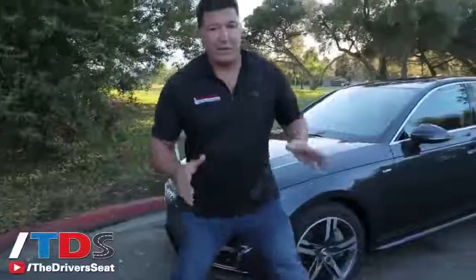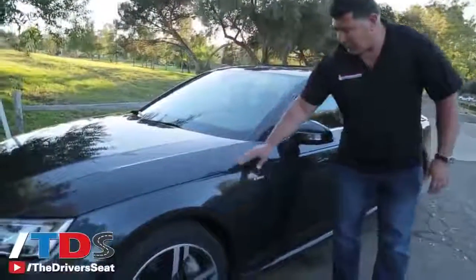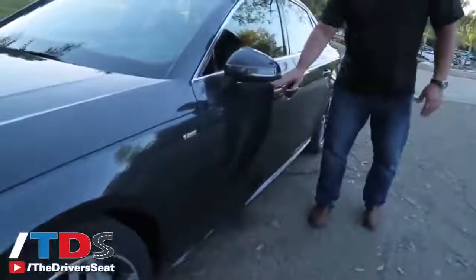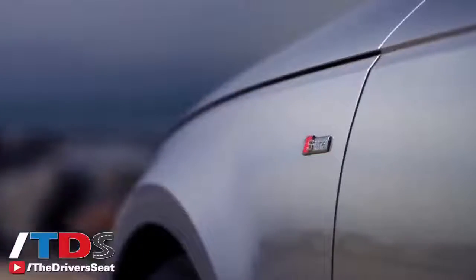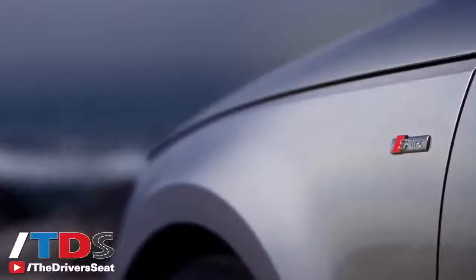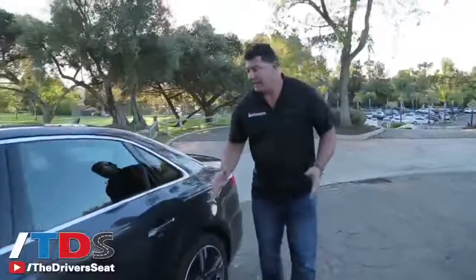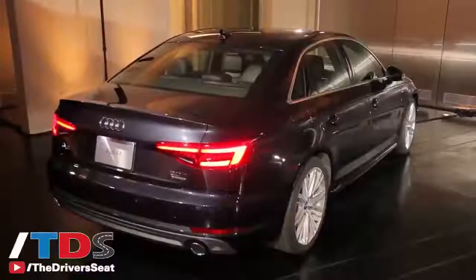Moving around here, one of the things we really liked that Audi did is, see this line? This is actually the hood line, and it's extended all the way throughout the vehicle. Notice this is the S line. That used to be an option on the upper trim levels, now standard on the Prestige. And moving back here, speaking of lighting, you also have LED taillights.